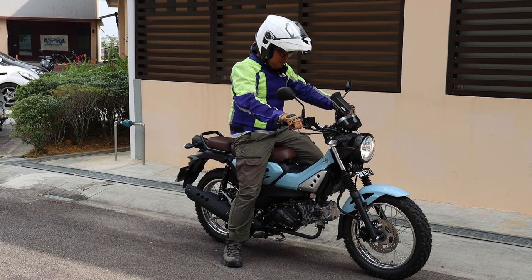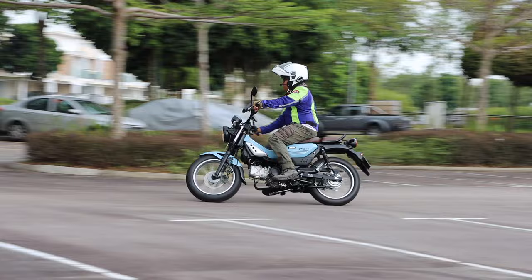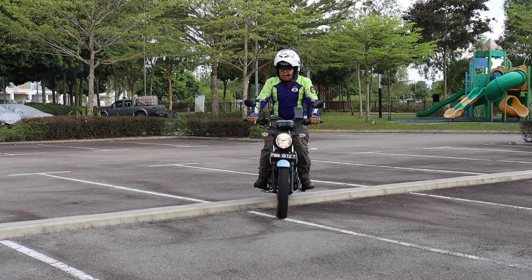Okay guys, so I've had like 5 days with the Yamaha PG-1, and overall, if you ask me, it's a comfortable Class 2B bike. Best for urban use, food delivery. Occasionally, you can take it off-road and go for camping, given that this is the bike's actual purpose. It's not a fast bike, nothing really exciting. Am I quite looking forward to riding one? No.